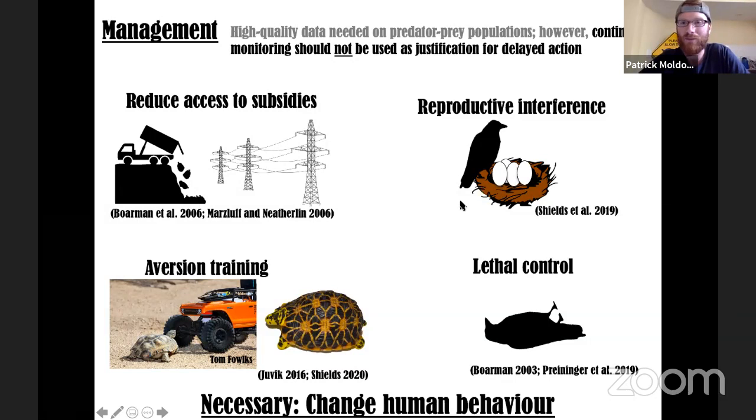Recent work by Tim Shields and company for desert tortoises down in the American Southwest has shown that they can use drones and conduct egg oiling to assist with reproductive interference. Things like nest destruction could probably be productive for curbing the reproduction of these birds, but it's a lot of work and it's really only a band-aid solution.